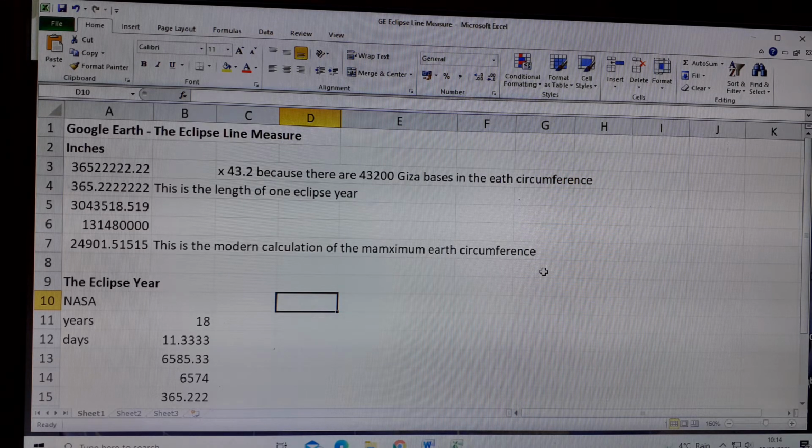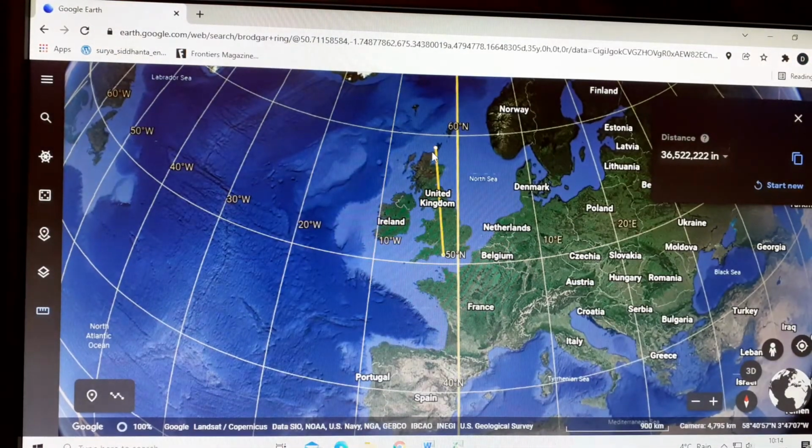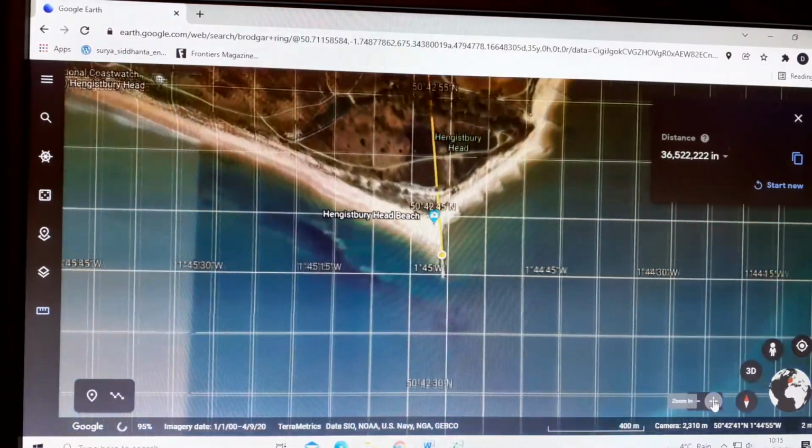So I'm going to show you the length of the eclipse line. I've measured it this morning, and it's here. This is it. And there it is. 365,222.222 recurring inches. And it's 100,000 eclipse years it's representing. And if we zoom in, we'll get down to Hengistbury Head, where the measurement ends.